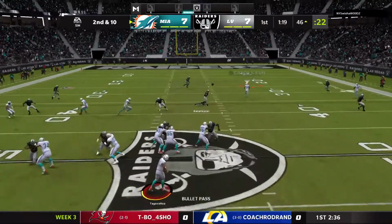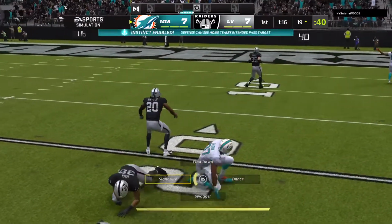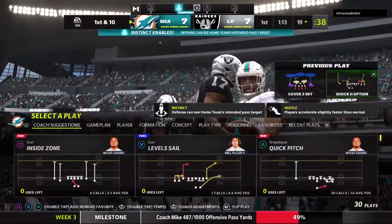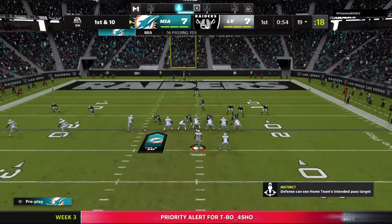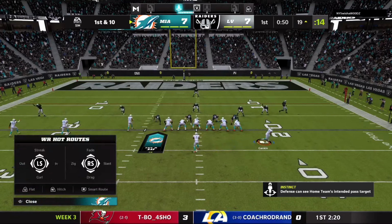On 2nd and 10, Tua. He's going to hit his man out of the backfield, complete. And he's going to have another first down as the tackle comes at the Raiders' 19. That'll be marked as a 27-yard pickup. So here's a 1st and 10 now, down inside the 20.